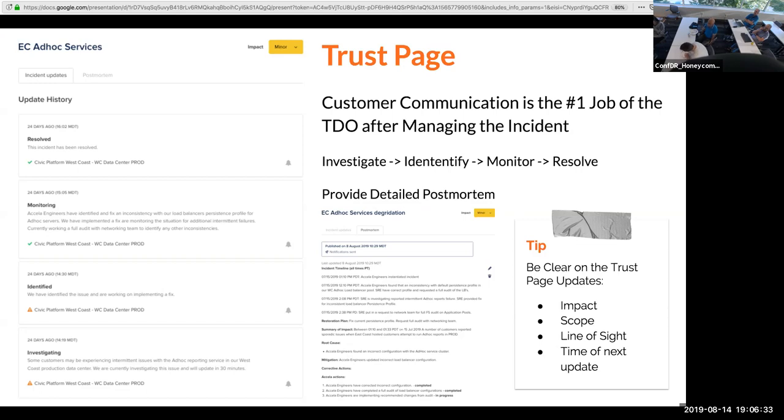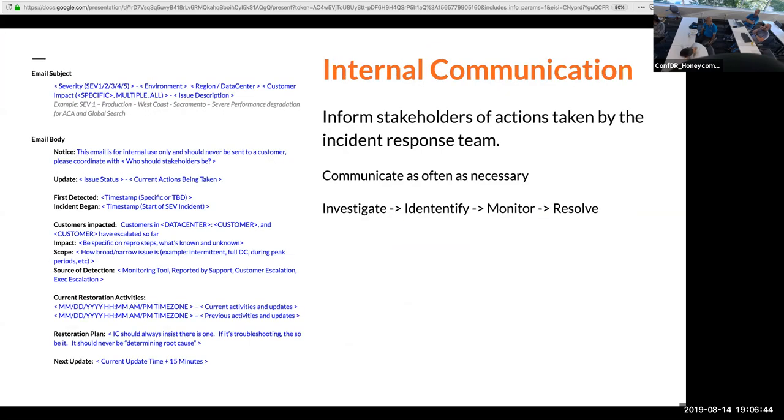And very much about validation and feedback from the stakeholders, because it's not just my job to respond to it, but they also have to deal with customers. So we're talking about internal communication. This is the same process: investigate, identify, and monitor a result. We do the same thing.